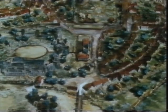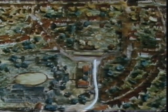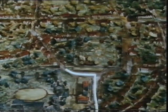Climbing close beside the east wall of the castle, the road emerged at the cross, forming the central nub of the town.